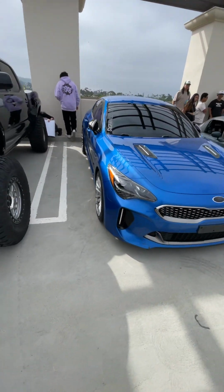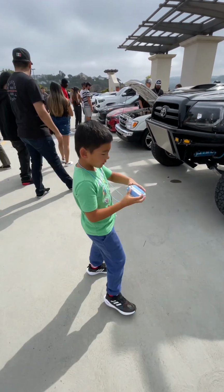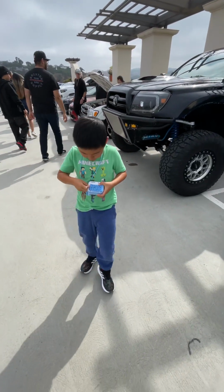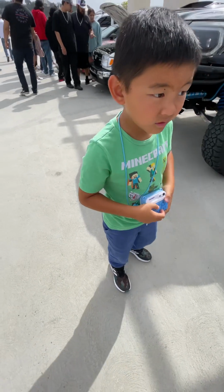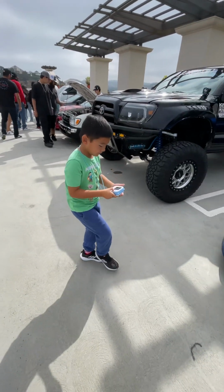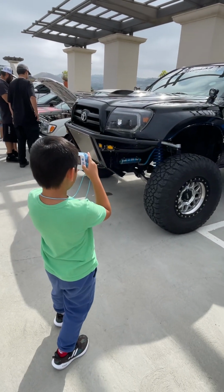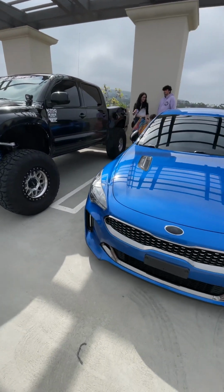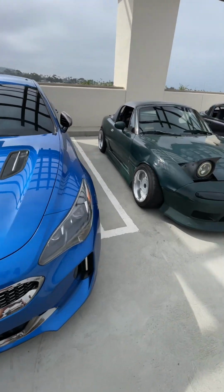Daddy, can you stop so I can take a picture? Sure. Take a picture. And I have no film. No film in it, we took the paper out. Shout out to Kara for giving us that camera. I'm going to video this while you take a picture of that. It's kind of nice.